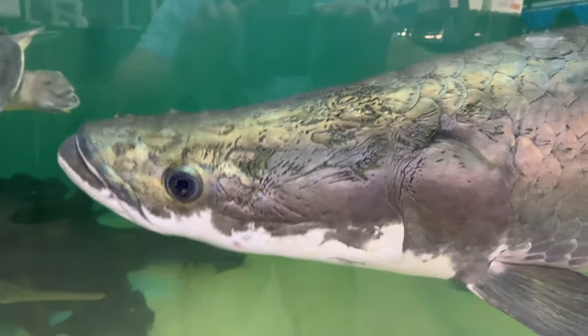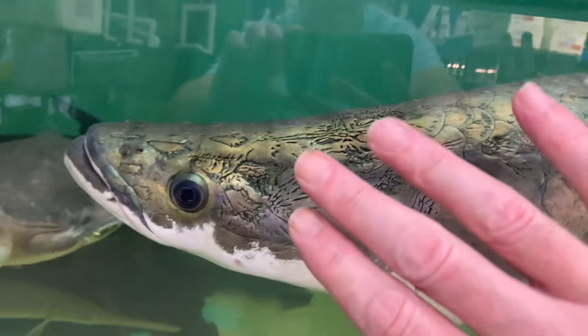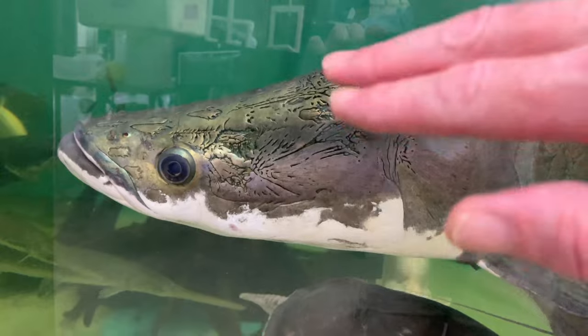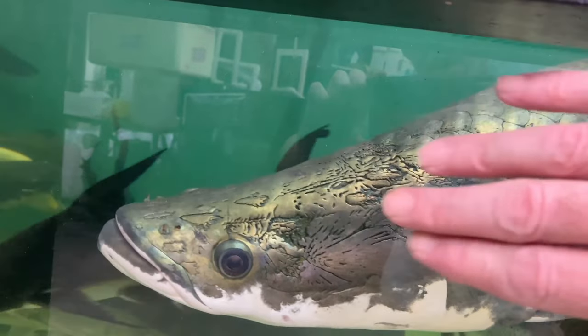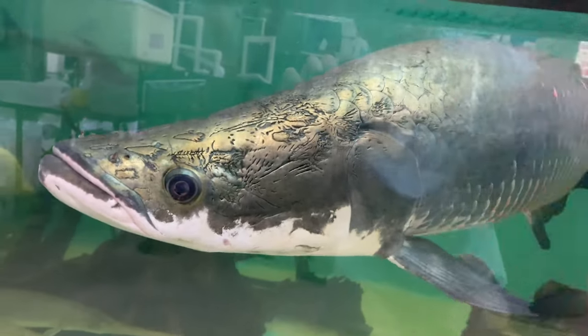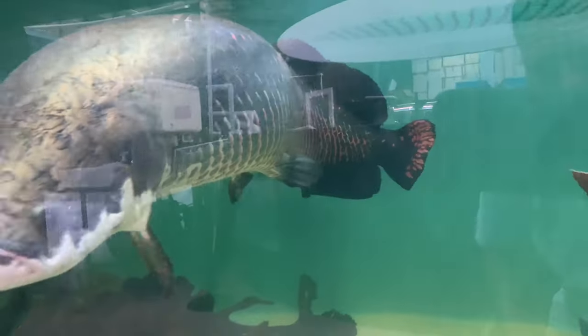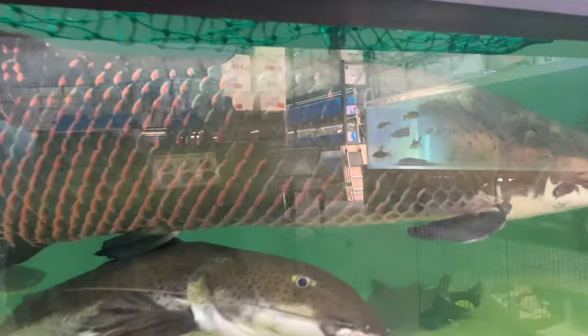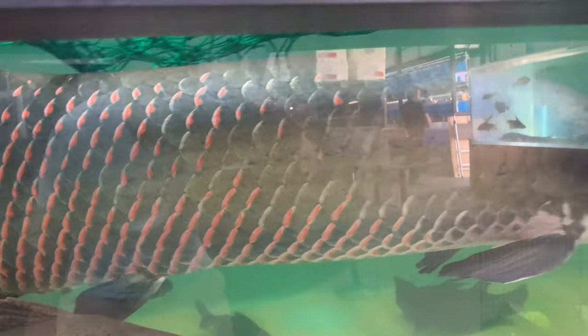Look at this guy right here, how big he is. I'm going to put my hand close to the glass. I'm not going to touch the glass, but he is huge. See if we can pet him. Hey buddy, how you doing? He is huge, and there's two of them. Look at the orange markings on him. This guy right here. At Ohio Fish Rescue, we're used to Brutus, and Brutus is not as big as this guy, that's for sure. This guy right here, he's a huge, huge specimen.